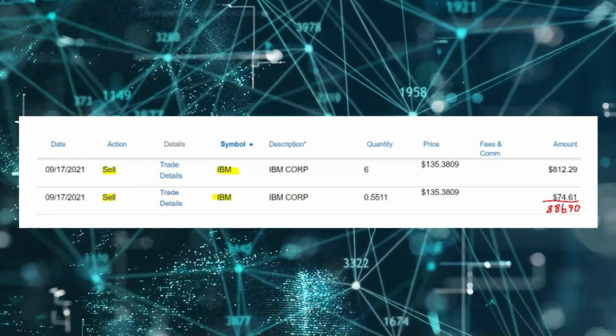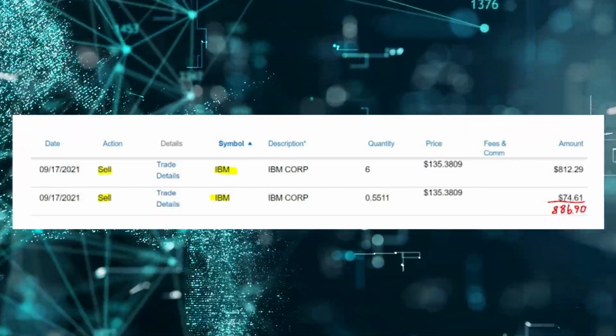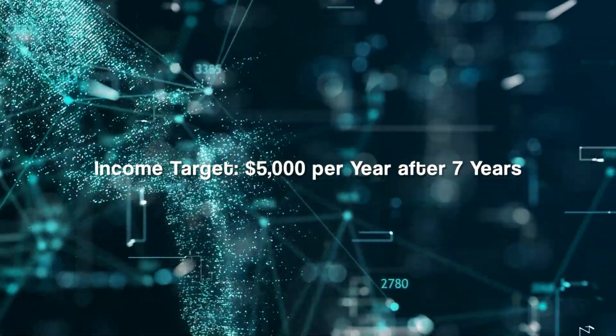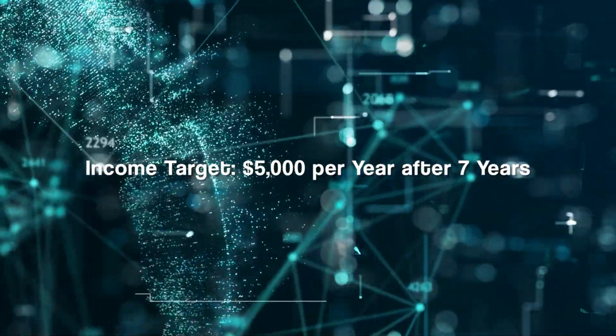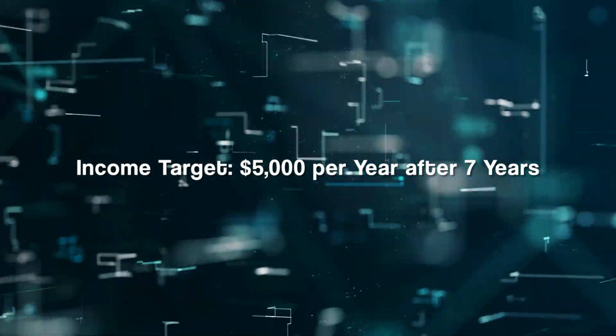IBM had been projected to contribute about $43 to our income stream, and I had that in mind as I picked what I wanted to buy with the proceeds of the sale. The portfolio's income target is $5,000 after 7 years, and we're so far ahead of the game that I didn't feel a need to replace every penny. But I didn't want to give up too much either.